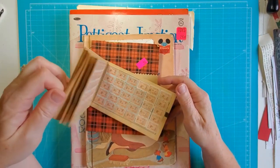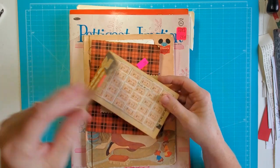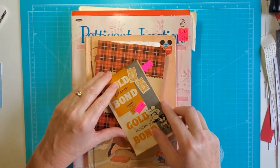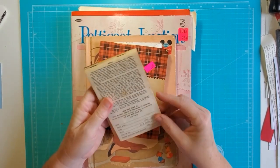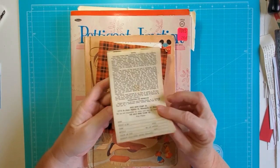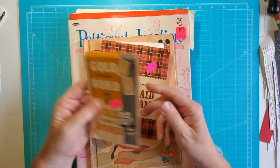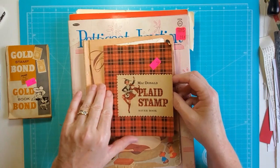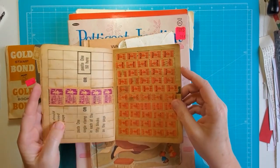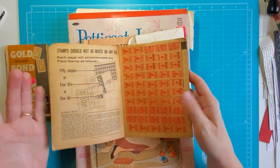But this book is full. And they had quite a few. It makes you wonder, why didn't you turn them in for something? Why did you just collect full books? And I don't know if these have, I don't think there's a date anywhere on here. No. I don't know when gold stamp bonds were in. And then this McDonald plaid stamp book, also full, but not in the best shape. So that's why I only got one of them.